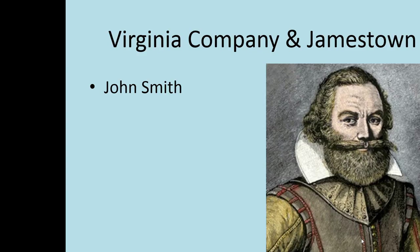Now, they sent only men. They didn't originally send women and children just yet. Only men, only traders. Traders, not traitors. Okay, so when they arrived, they settled in an area in Virginia. It was very swampy, and they named it Jamestown after King James I. The leader of this expedition was John Smith.